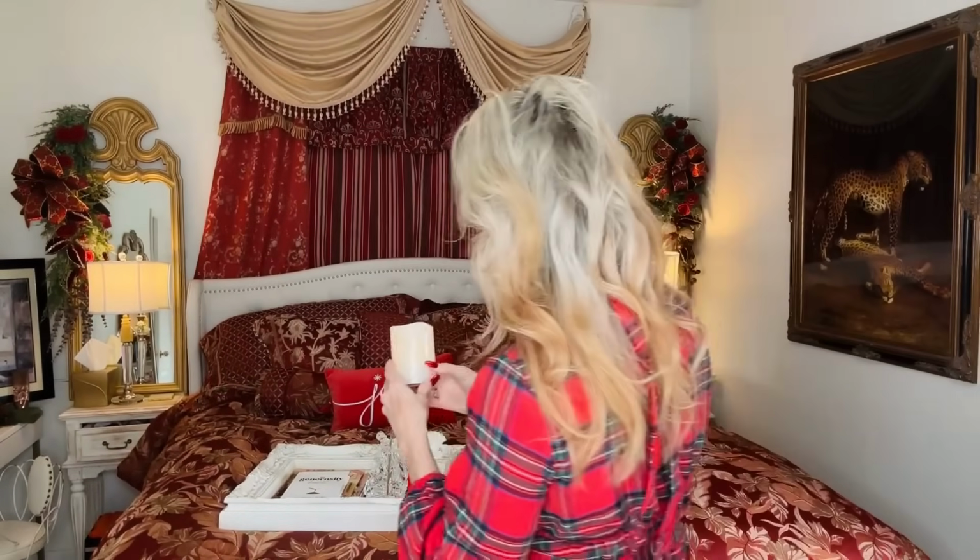And hopefully my battery didn't go dead. But these are really great, especially if you have pets or small children. They do mimic a flickering flame. And let me just turn this light off so maybe you guys can see a little bit better. There it is. I have these linked to my Olivia's Romantic Home Amazon store if you want to check that. This one is one of my favorites.